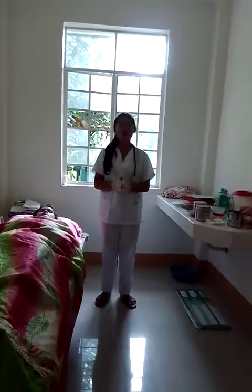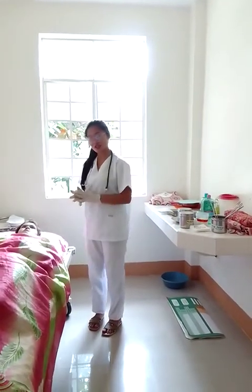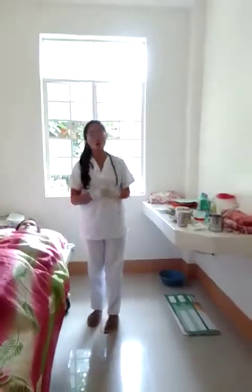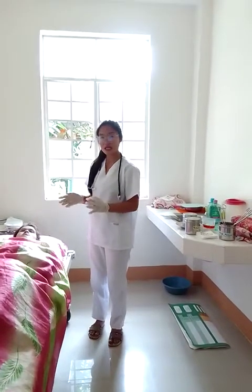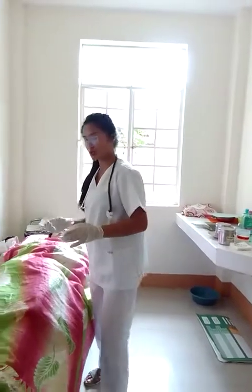And then, after that, we need to position the patient on the bed. So, how do we position our patient on the bed? Since we will be doing perineal care, to make it easy for us to proceed, we need to position our patient into the dorsal recumbent position. So, what is that? Dorsal recumbent position.